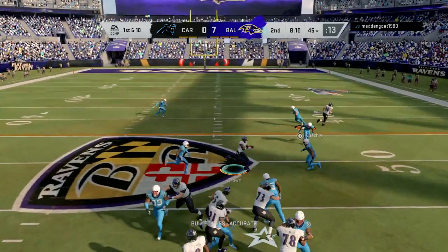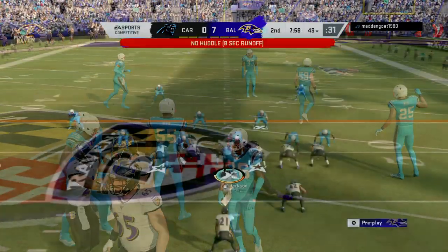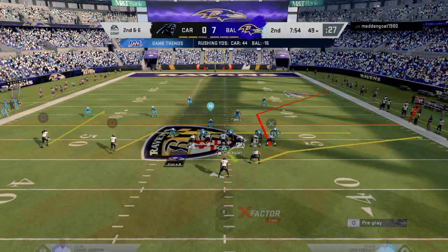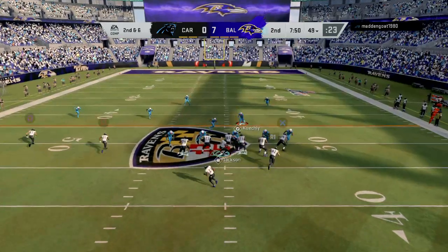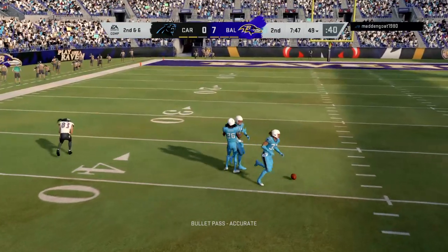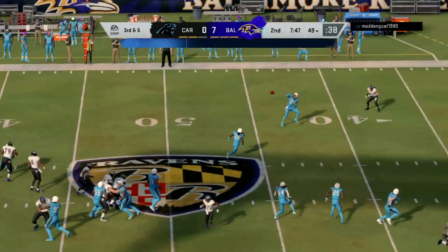After the interception, here's Jackson. Got a man. It's Brown. And he'll be brought down just shy of midfield at the 49-yard line. That throw good for four. It's second down. Throwing again on second down. Jackson, and his throw is incomplete. James Bradbury, he was right there to break it up.